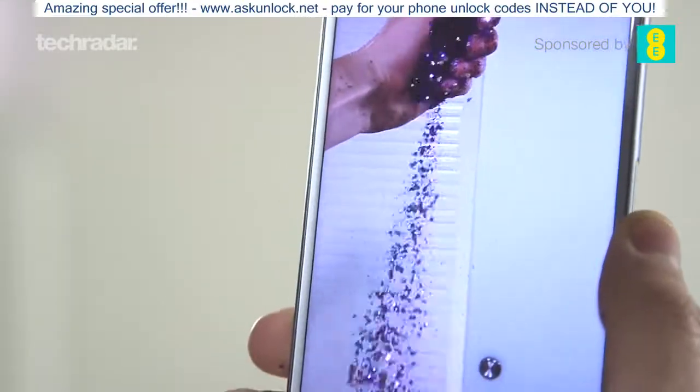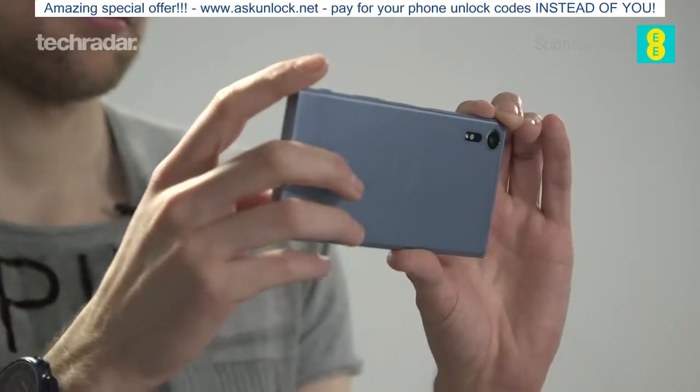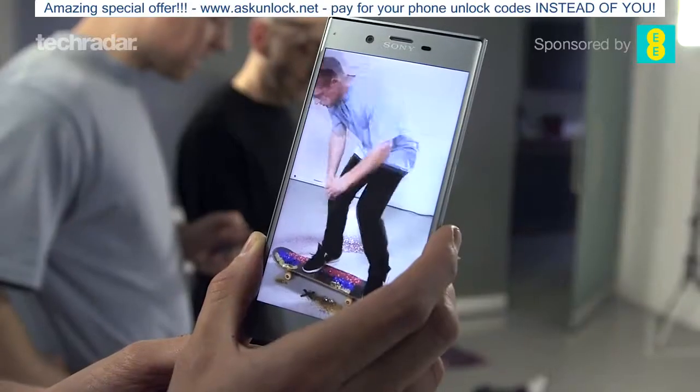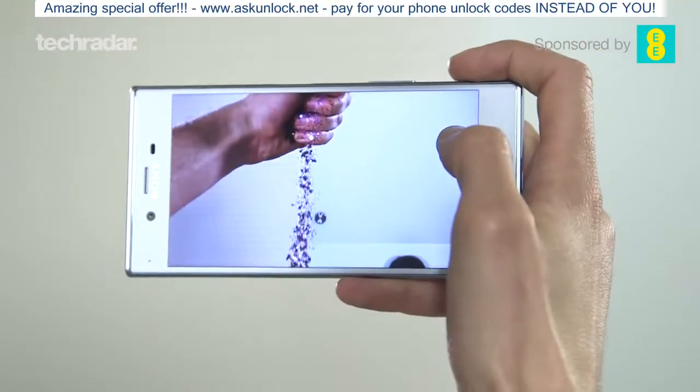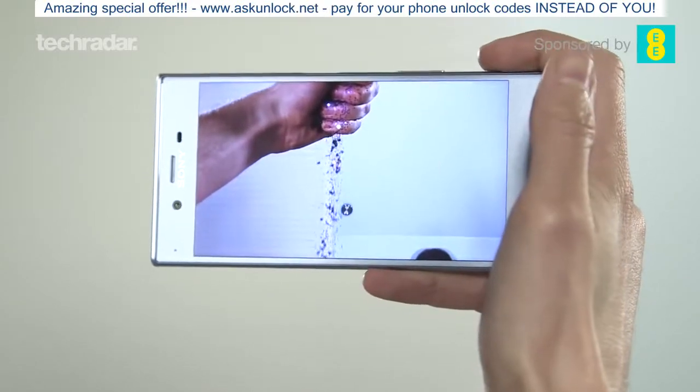Now we should say here this is in a studio condition, so lots of lovely lighting on a white background with glitter. It's going to look good, but it does show exactly what you can do with this phone, and I put glitter on my hands for you guys. I hope you appreciate that. It did not wash off.